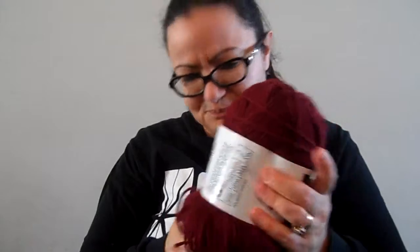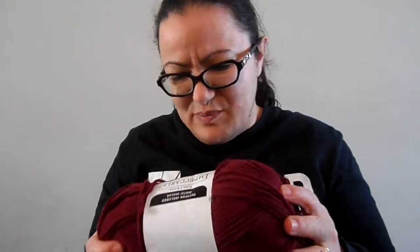And then I bought another Impeccable in Burgundy, because that's the color they use in the book for a slice of bacon. And then after I bought this, I was digging through my stash to get the browns out that I needed for the slices of bread, and I found a burgundy in my stash, so I bought this for nothing. I do not recall ever buying that burgundy. I don't know where it came from, but I have a burgundy in, I think it was Bernat Super Value, in my stash. So now I have two burgundies. I don't know what I'm going to do with all that burgundy.